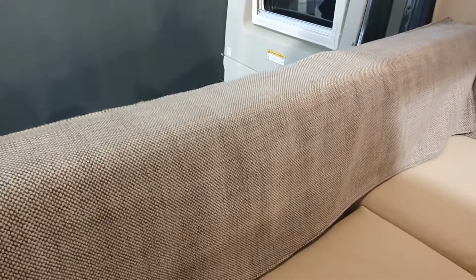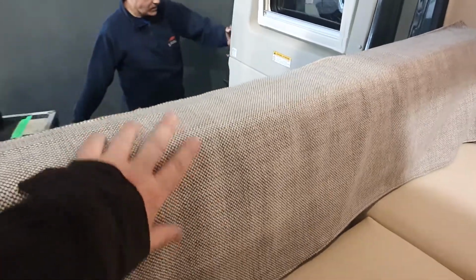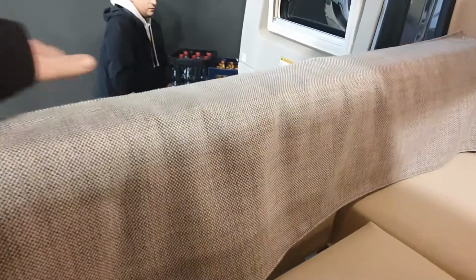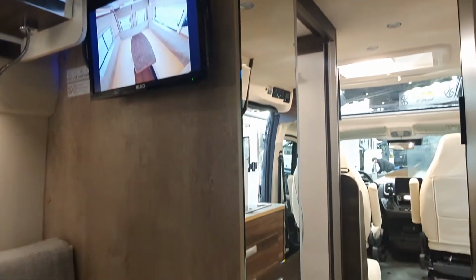Now, as I come back here though, you see this here, this is a backrest, so to speak, but if you put your back on it, what happens? Oh dear, you fall out the back of the van. Anyway, we'll come out the back to have a look at that. So what do you think of it so far? Well, before you answer that one, let's have a look at what else we've got.